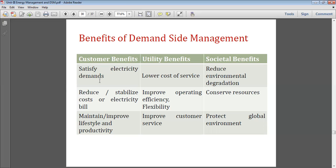Conserve the resources. Whatever resources are there, we are going to conserve. We are using less coal, isn't it? It is producing less heat, so we are utilizing less water resources, so it will conserve the natural resources. Protect the global environment, so as global environment issues are there, it can be protected. So this is the benefit of demand side management, and it is quite similar to the energy conservation benefit from all three categories.